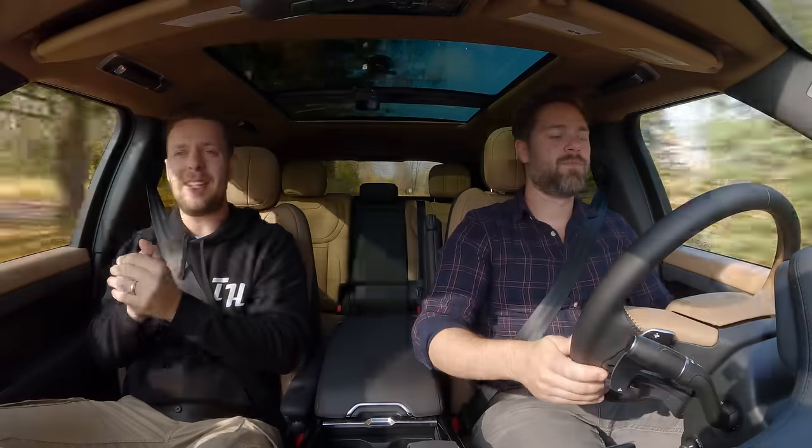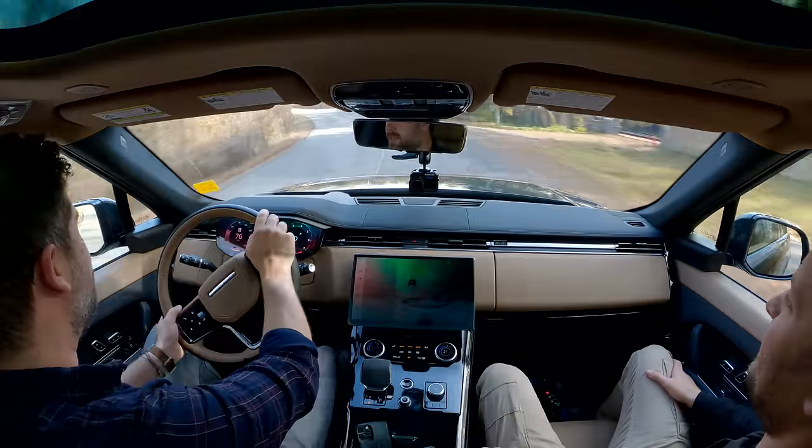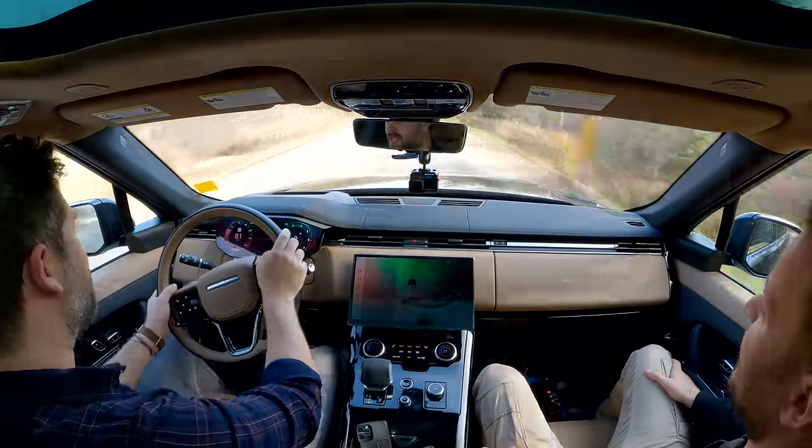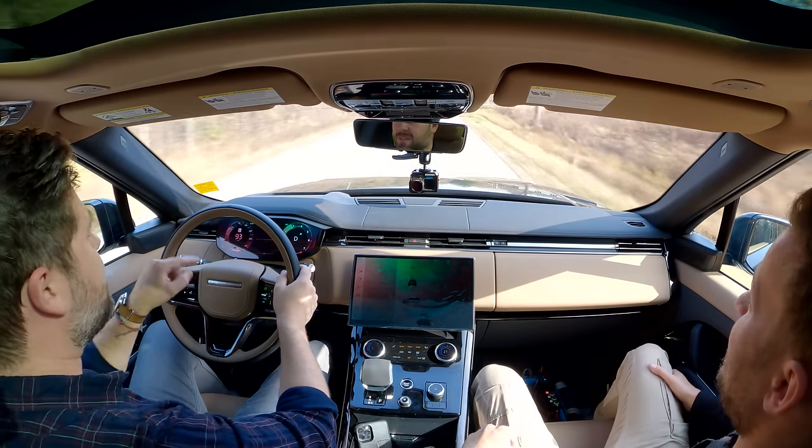I feel like it deals with it a little bit better, because it maybe has less mass to move. But here we are on a smooth road coming into a smooth corner, smooth being the word, and ooh, you know what? That's quite good, actually. It's wonderful. The steering, I feel like it's more weighted. There's definitely more weight in the steering than the normal one.